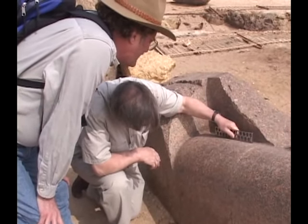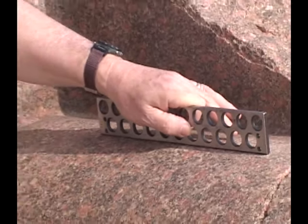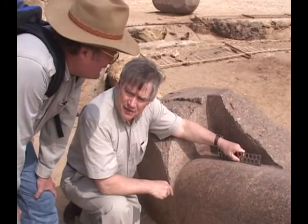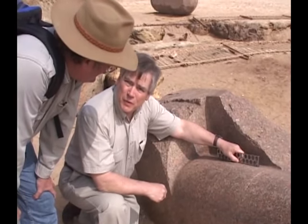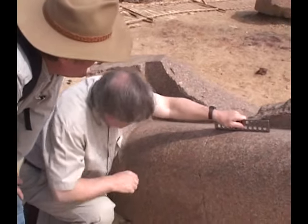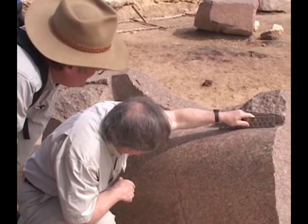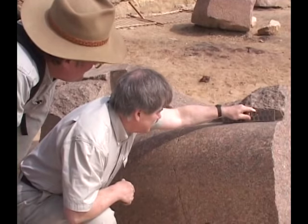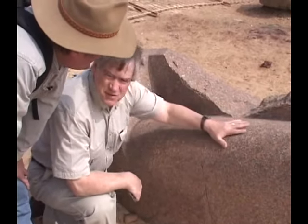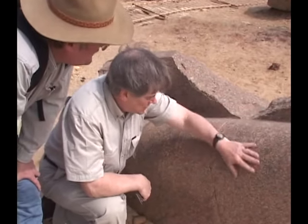If you look at the surface gauge, you'll see that there's very little light showing between the interface and the granite. The gauge is accurate to within 1/10,000th of an inch, which is 1/20th the thickness of a human hair. Wow. Yeah. It's very uniform then. There's some imperfections, but if I was to estimate how precise it was, I would say 5/1000ths of an inch, which is quite remarkable, really. Over that entire contour.